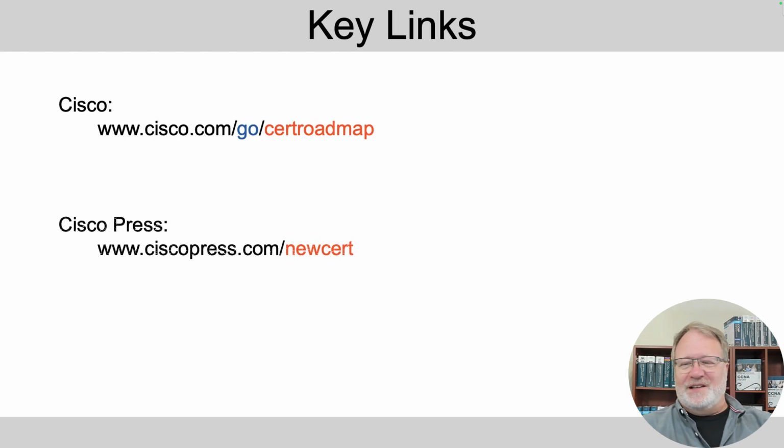Speaking of Cisco's website, here's a nice, easy, memorable URL you can use. You should bookmark that. That's where to get all Cisco news about updates, and it's easy to remember. And a similar page at Cisco Press to learn about new book updates. Both of these will have information about this new CCNA version 1.1 blueprint.